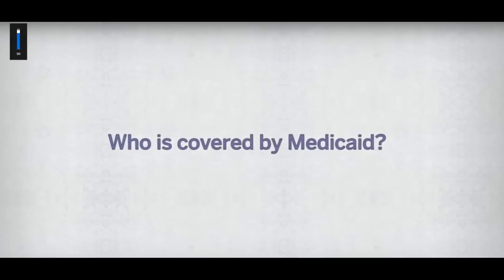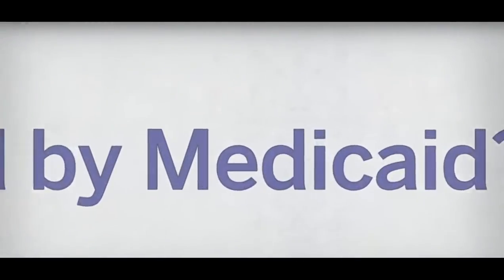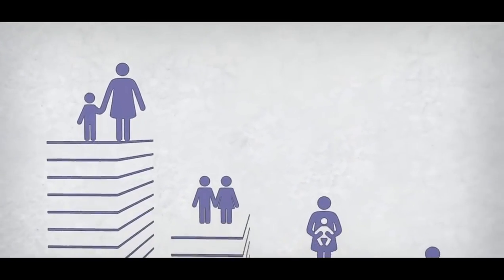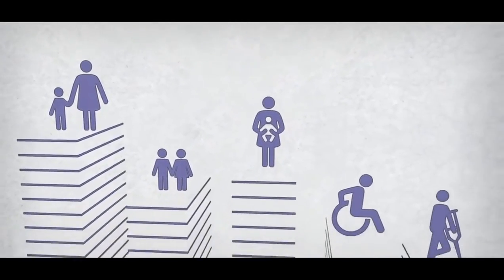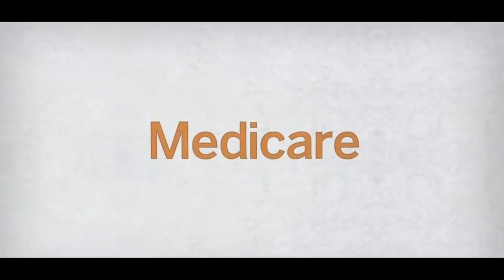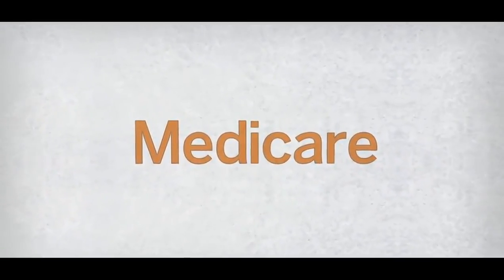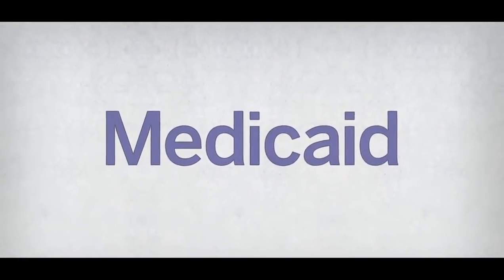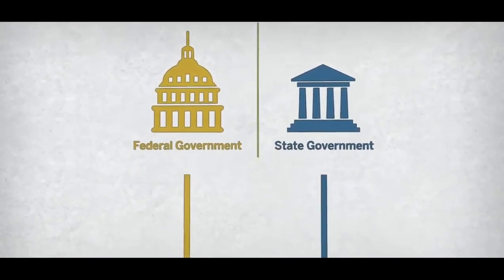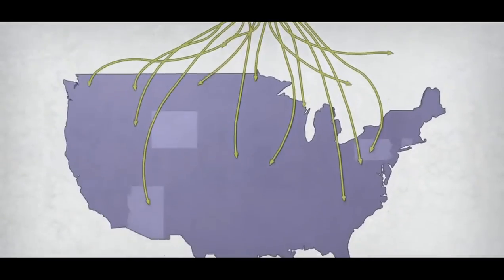Medicaid is a U.S. healthcare program that finances the care of low-income and certain high-risk populations, including low-income children and families, people with developmental or physical disabilities, low-income nursing home residents, and others. Unlike Medicare, which is a federally funded and administered health insurance program available to everyone over 65, regardless of income, Medicaid is a need-based program funded jointly by the federal and state governments and administered at the state level.